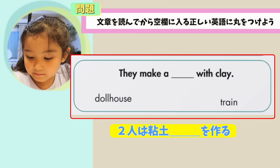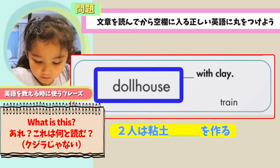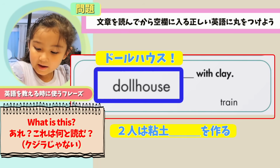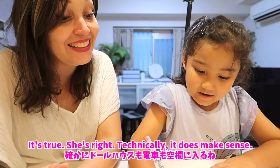Something with clay. They make a train with clay. They make a dolphin. What is this? Dollhouse is clay. I would say train, but it does make sense. That's true. She's right. It technically does make sense.